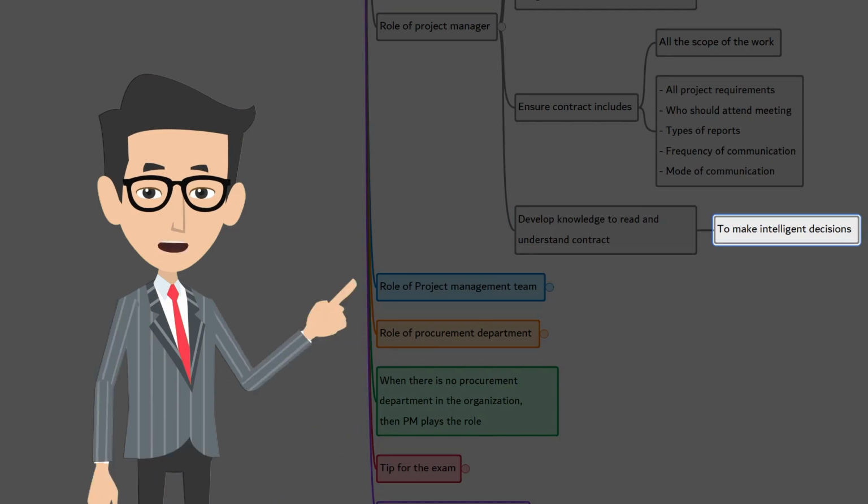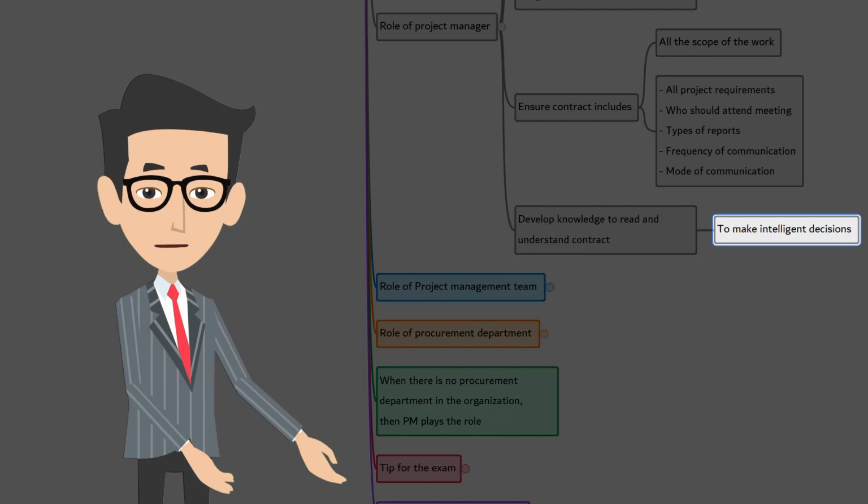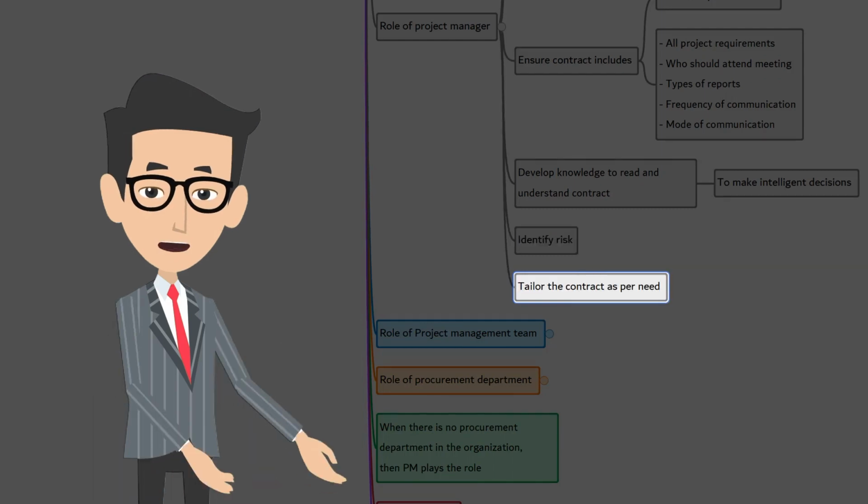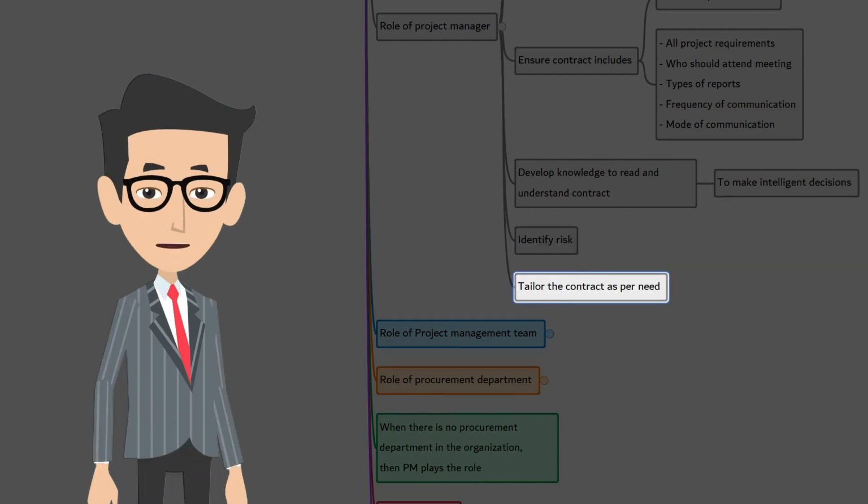Understand what the contract terms and conditions mean. This will help you to plan and manage the monitoring and controlling of procurement and make intelligent decisions. Identify risks and the risk management plan related to procurement. Tailor the contract to the unique needs of the project.